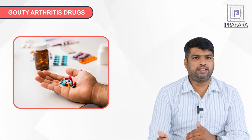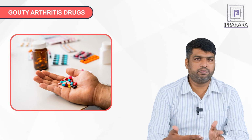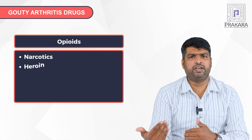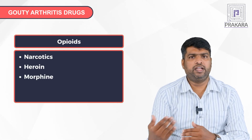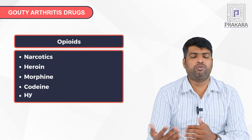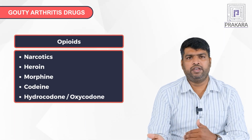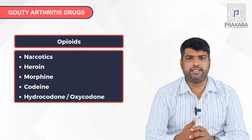This is about the NSAIDs, guys, which are most commonly used as the analgesic as well as the anti-inflammatory. But remember, when we are speaking about the analgesic, the pain reliever, they are less potent analgesics when compared to the opioids. We can take the narcotics, we can take heroin, morphine, codeine, we can go for hydrocodone or oxycodone. They are less analgesic than those, but they have the capability to decrease the pain associated with it.